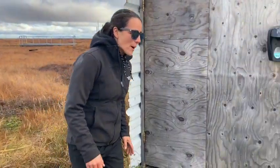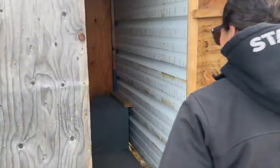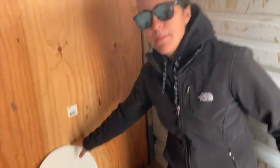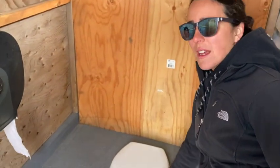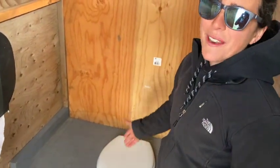Due to the lack of running water, we have outhouses instead of real toilets, but they're pretty darn good. We'll take a tour on the inside here. You have the nice seat. Unfortunately, this is a poor example, but it's mindful in an outhouse. It's very important to always close the lid when you're finished so things can properly decompose. Also, because it's an outhouse, do not throw toilet paper or any other products inside the toilet, but rather throw them in the trash.